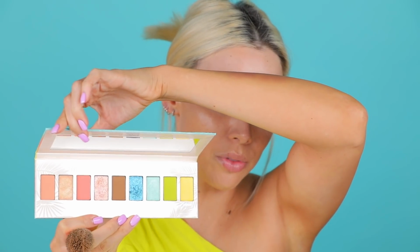Originally, when I said I was gonna use this palette, this new one from Jouer, Tan Lines, which I was very excited for to come out, look how cute it looks. I was gonna do a winged out shadow with cut crease. And then I was like, you know what, pull back for a second here. I kinda wanna do something a little bit more dreamy, more summery. So that's what I'm gonna be doing today. But the cool thing with that palette is you can do so many different looks with it. If you wanna go more intense, dramatic with a cut crease, yes. If you don't, you can do very soft summery looks with it too.